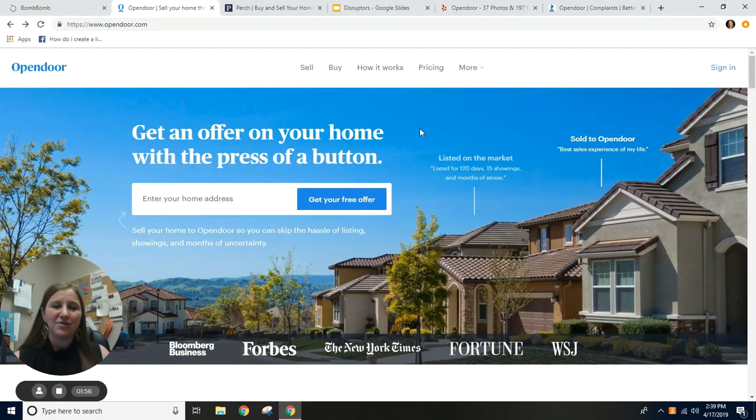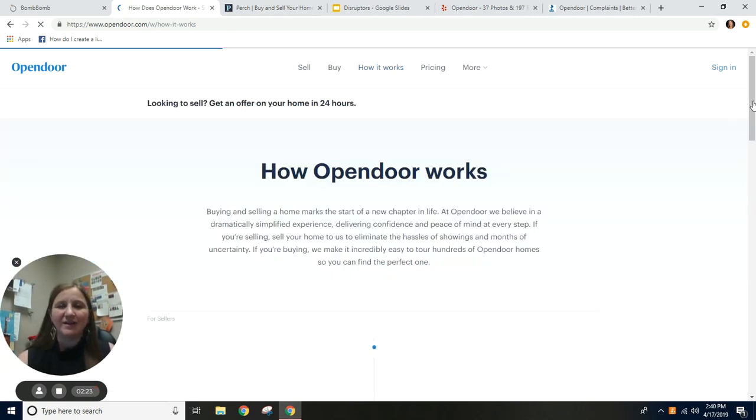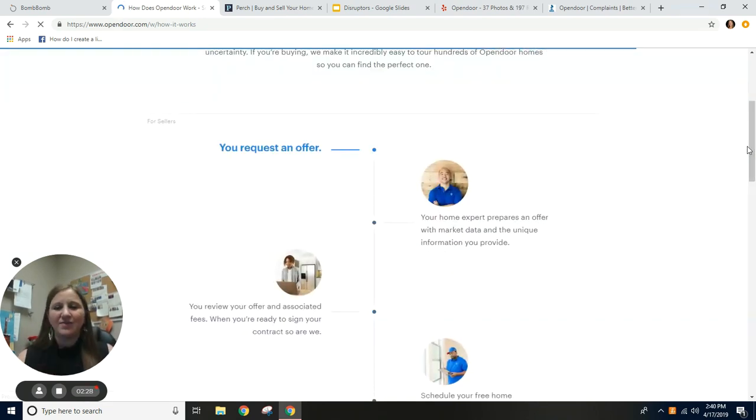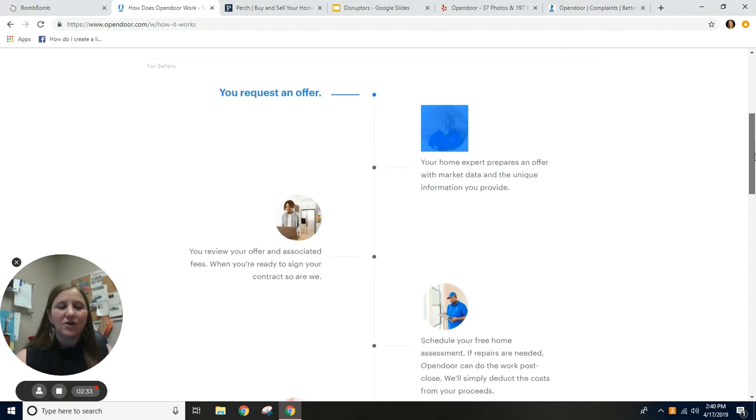They submit their address. They do answer a few questions, such as what's the condition of your home? What kind of flooring do you have in each room? Do you have any foundation issues? How's your landscaping? Have you made any renovations or additions? And so it goes through that process. And then really, I think it's within 24 hours, sometimes less, they send you an offer on your home. And so here, this is how Opendoor says they work. Then they send you information. The person can then review the offer and accept it.